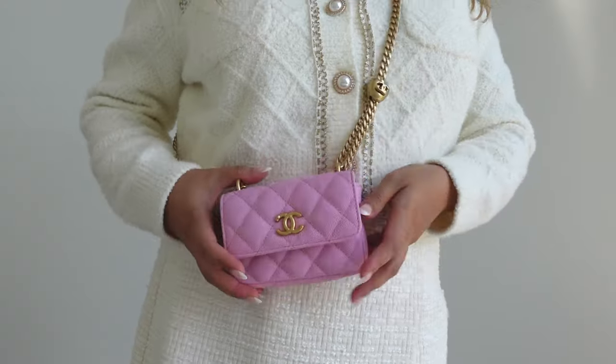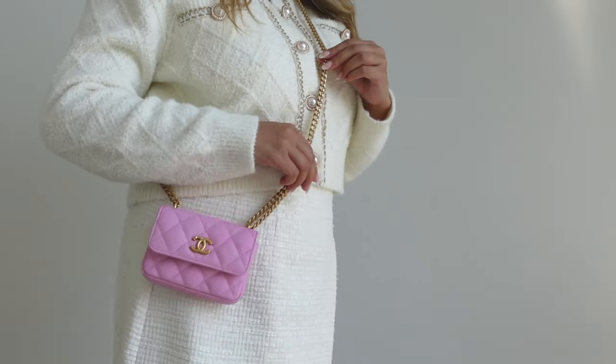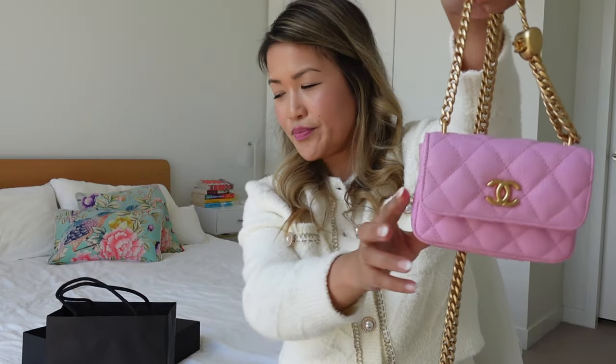I believe this is called a belt bag, but I'd like to think of it more as a mini purse on a chain, just because I could never pull off a belt bag. I'm so envious of all the models that can pull off a belt bag look. That's just not for me. I wear my bags crossbody 99% of the time, and on the odd occasion over my shoulder, but for the most part I think I will be wearing this as a crossbody bag.